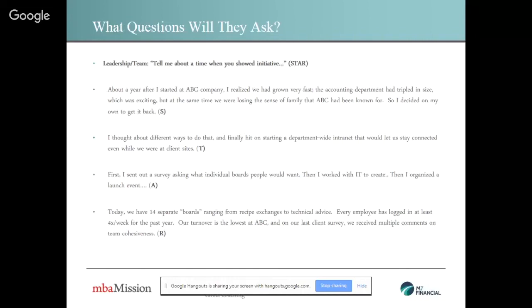Situation, task, action, result. Always a helpful, useful organizing tool. And if you employ this methodology, your interviewers are going to be extremely impressed.